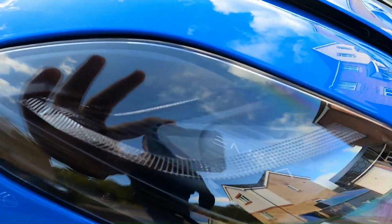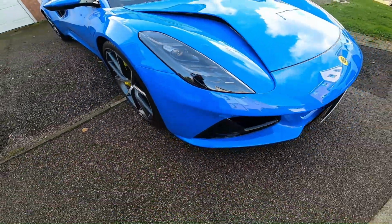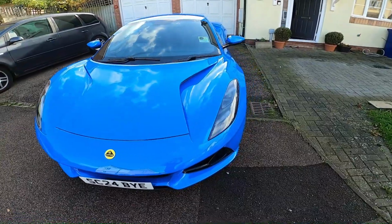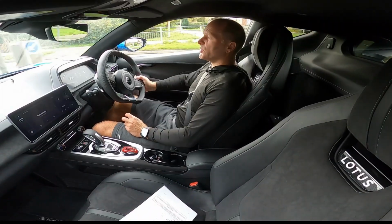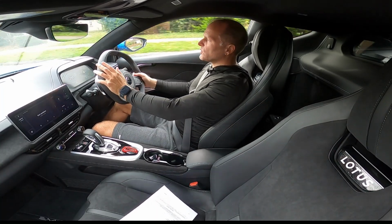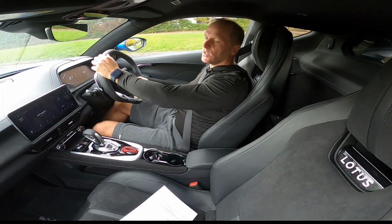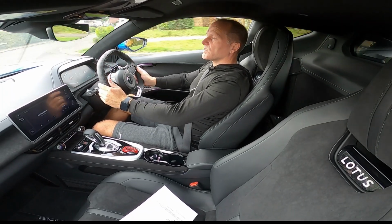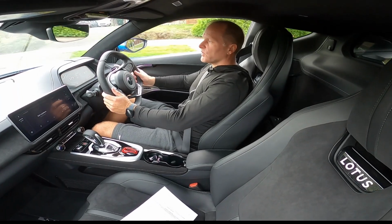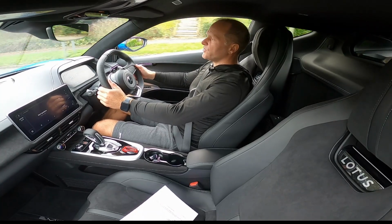However, this car was pre-registered in June 2024, I think, or July 2024, to Lotus as an owner. It was stored and not used and had 9 miles on the clock. I purchased this car for £69,000. So I lost the VAT from it, obviously, and a small bit of depreciation.